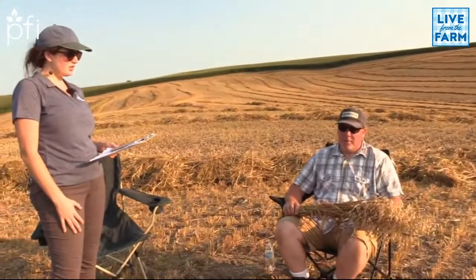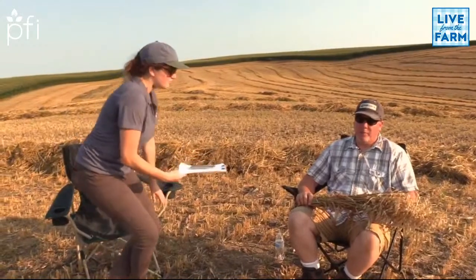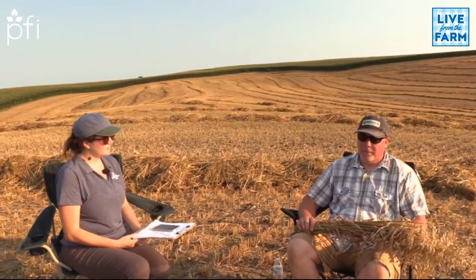It depends on the year, but a lot of times if it's a small lot, the small bags will be a dollar a bushel more. It's obviously because of the extra processing time, the extra materials and the handling. It's just easier to handle bulk. So it's usually like a dollar more per bushel to handle it in smaller bags.